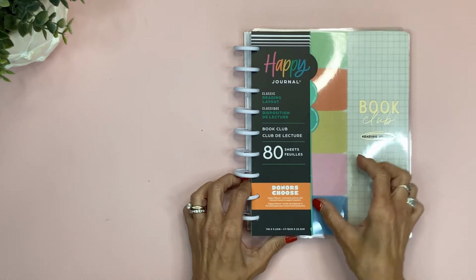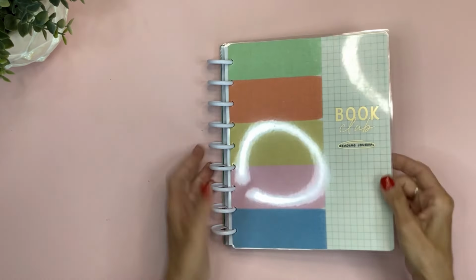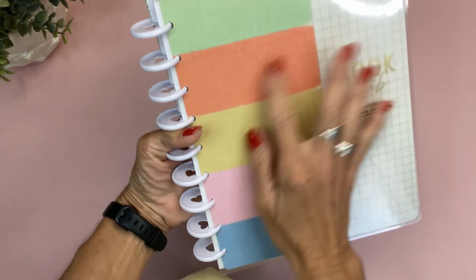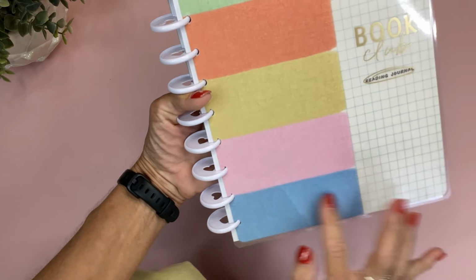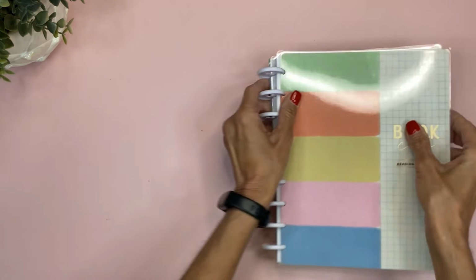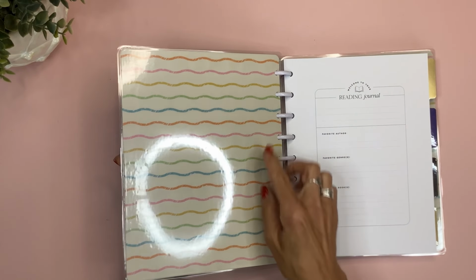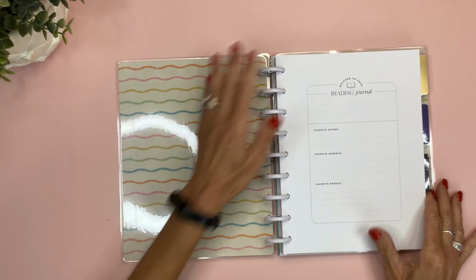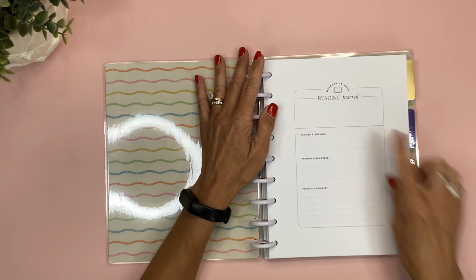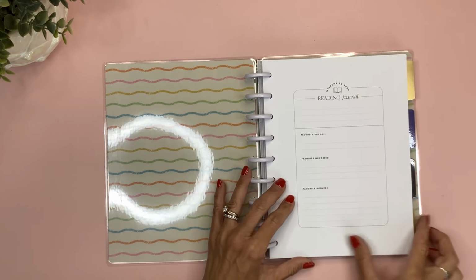So I'm gonna start back with our classic planners in that same order and show you the classic reading layout book club happy journal. I know that light is on the cover, but it's got sort of a watercolor green, coral, yellow, pink, and blue graph grid paper over here, and it says book club reading journal. It's got the white plastic discs. The inside cover, I love it. It's got sort of a cream background with these sketchy wavy designs. And the first page, the name page, says welcome to your reading journal. It has a place to put your name or whatever, favorite author, favorite genres, and then favorite books.